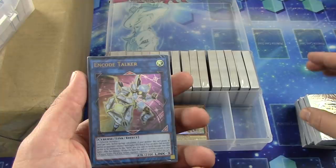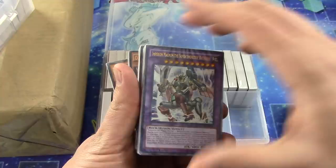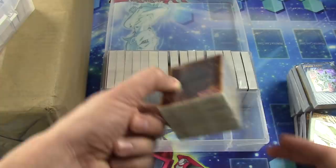Oh, I don't think I said how much I paid. I paid $1,100 for everything. And we're not even into the cards yet. We showed the misprint, and now we are going to show off all these cool structure decks. And there's some old ones too. I'm really looking forward to getting into those.